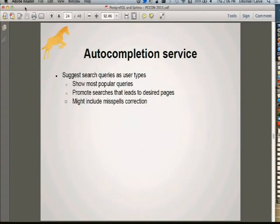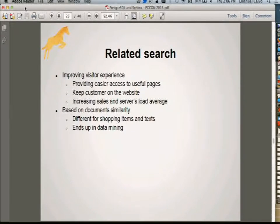Also, as I said before, the auto-completion services: you can build up Sphinx to show the most popular queries, like Google, when you type something, it will show you the suggestions. Basically, Sphinx can do that. Related search is also used for data mining. It's what I said before: if you buy something, maybe you want to tell the customer, you can buy these related things because other users just bought them.